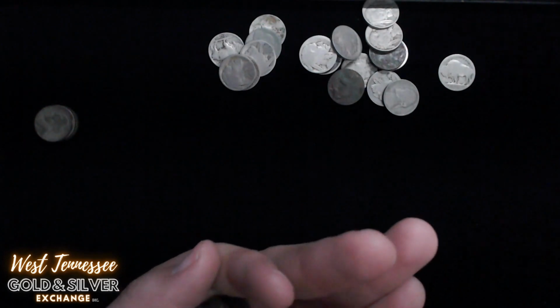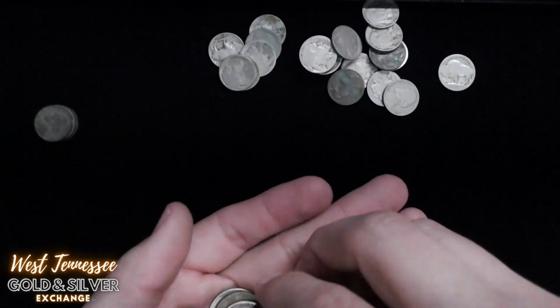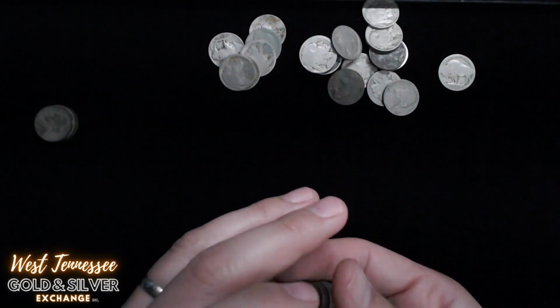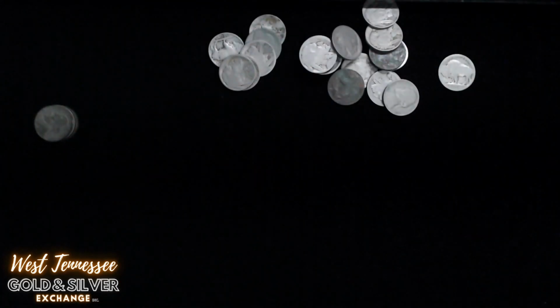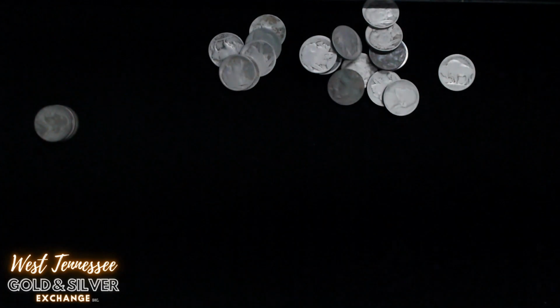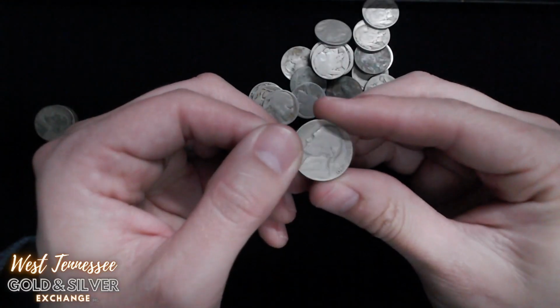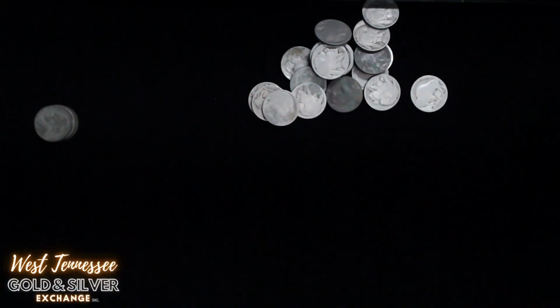Now, what I do with the face value stuff, I just throw it in a jar until I accumulate quite a bit. Then I'll just take it to the bank, have them roll it for me, and I get my money back. Oh, here's another Jefferson that I missed, 1940, face value.